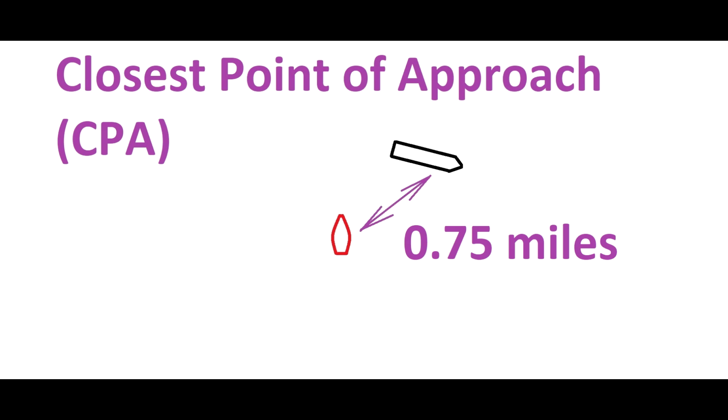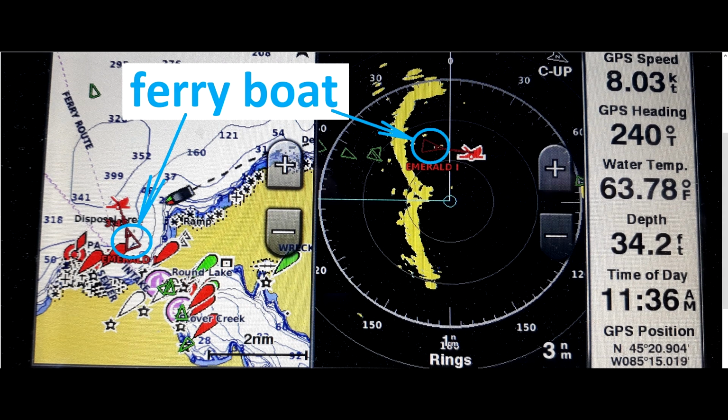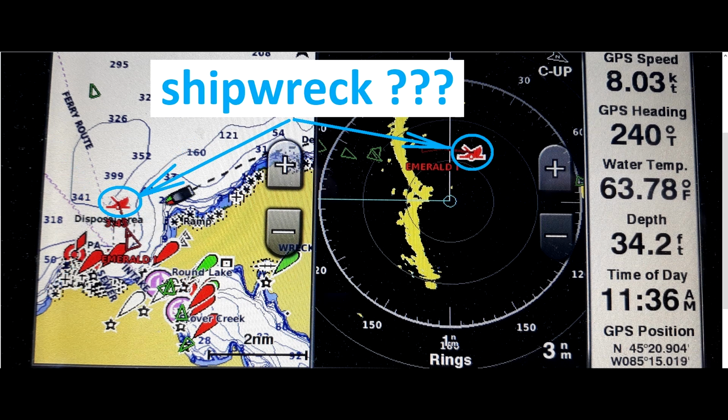So now let's go back and take another look at my chart plotter display. Remember, this picture was taken when the Emerald Isle was still getting closer and closer to Slow Bells. That strange 345 number was actually telling me that the closest point of approach was going to happen in 3 minutes and 45 seconds. And that shipwreck symbol was telling me where the ferry boat would be when we both reached our closest point of approach.